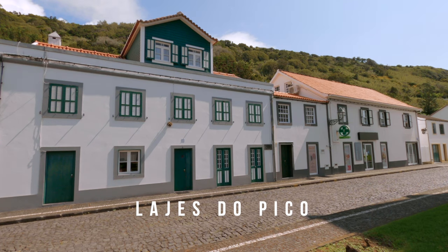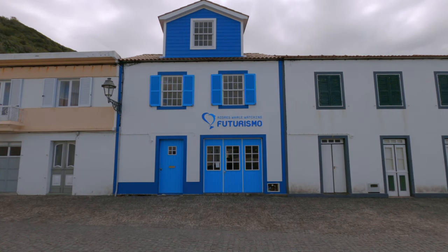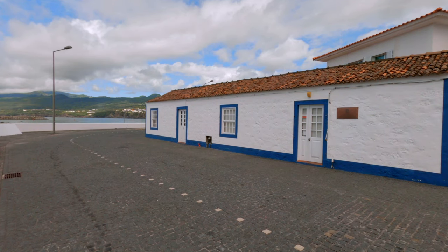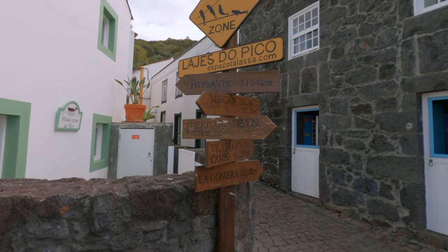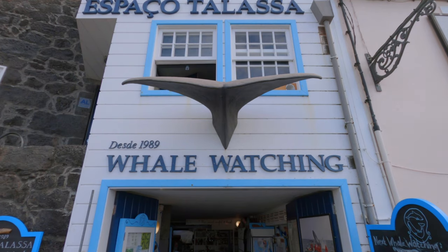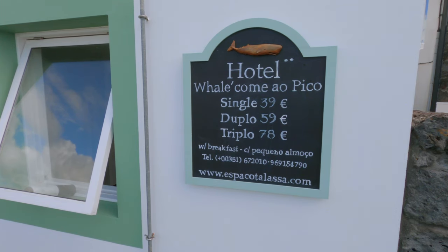Lajes is the oldest port on the island with the longest history of whaling. Everything here is associated with whale hunting, as it was an important aspect of cultural identity as well as economy of the island. It first started being practiced back in the 19th century, until fully being banned in 1986. Nowadays, whales are safe in the Azores, which is currently the world's largest whale sanctuary.